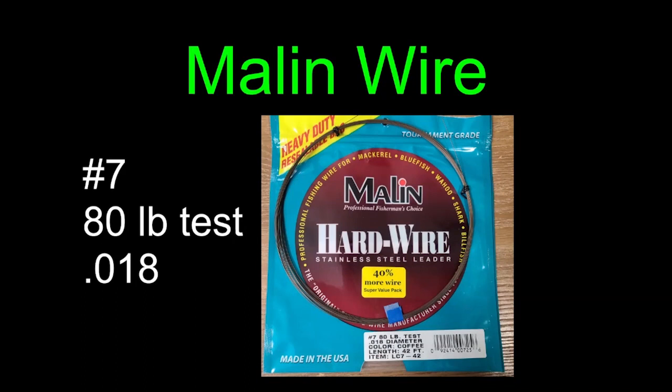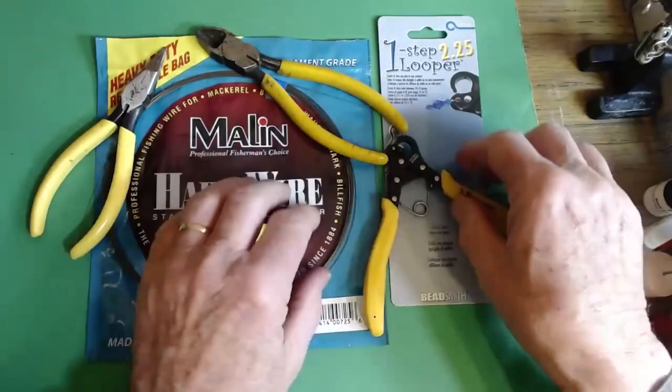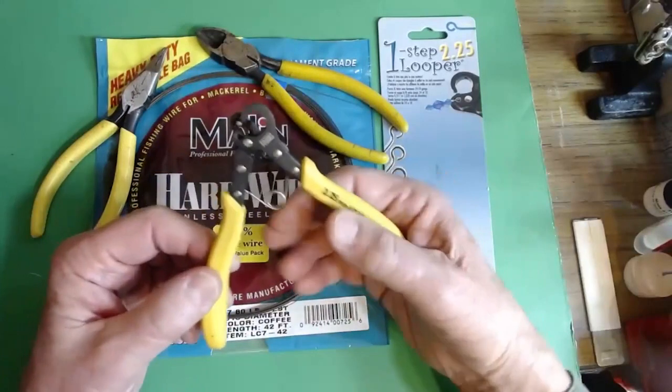Anyway, this is Malin wire. Number 7 is the size, 80-pound test, and it's 18 thousandths. Now we'll be taking a look at that right now. Let's go over to the fly tying area, and here is the stuff that I'll be using tonight for our demonstration. And of course, that's the looper tool right there.